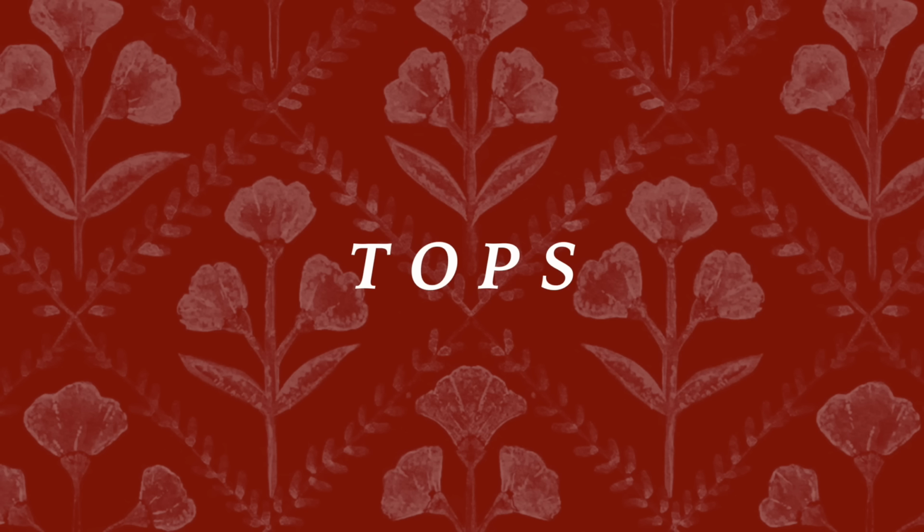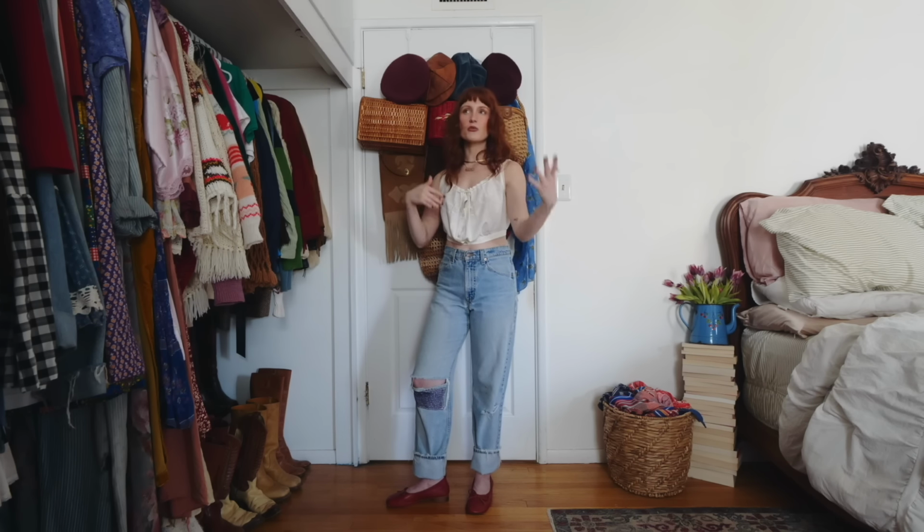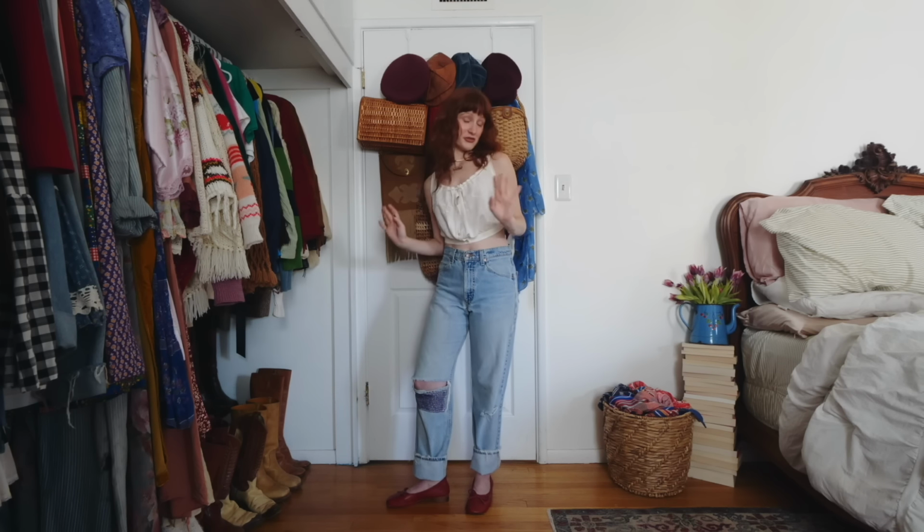Taking on the big old category of tops now. By far the most I have to get through, so much so that I actually broke this up into 2 main categories of tops and then these kind of subsections within them. So the first one that I'm going to show you now is tops that I can wear styled on their own, and then later on in this video I'll show you my tops that are more kind of light layering summer pieces and a few jackets thrown in there.